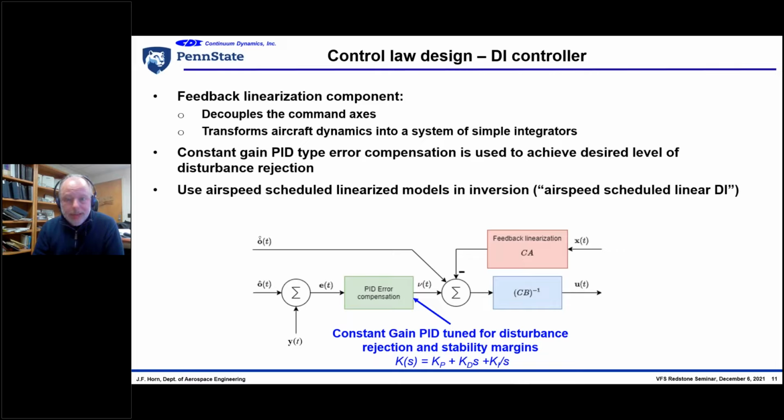So that PID error compensation is then tuned to get the disturbance rejection and stability margins that you need in your design. In theory, if you have an exact model of your aircraft, it's going to be guaranteed stable. But of course, in reality, there's unmodeled dynamics in the model you use for controller design. So we know that's going to be imperfect. So there really is still a tuning process we need to check to make sure you have good margins as well as decent performance in terms of disturbance rejection.